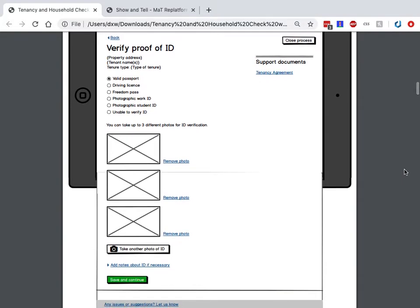We've been asked in the past to be able to take more photographs of proof of ID, because sometimes when you're doing ID, you need to take, for a passport, the inside page, and the back of the passport to see that it all matches up. Sometimes there might be some sort of residency, right to remain type document as well, an immigration document that you also need to take a picture of. So we've enabled you to take a few extra photos for the ID.